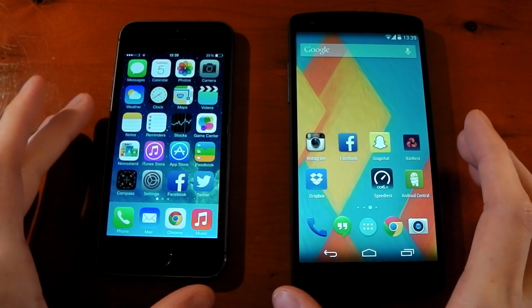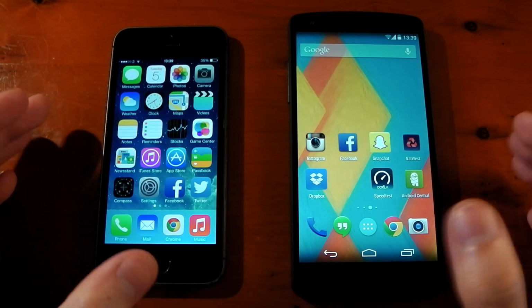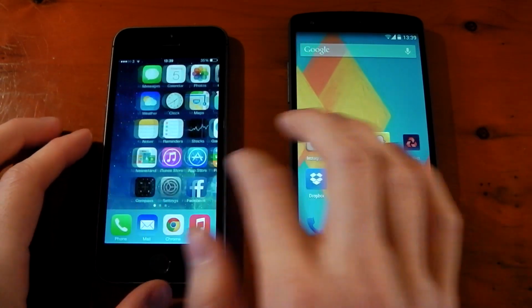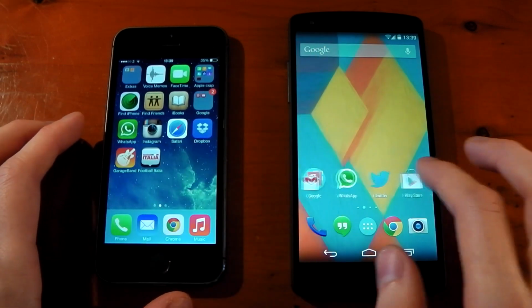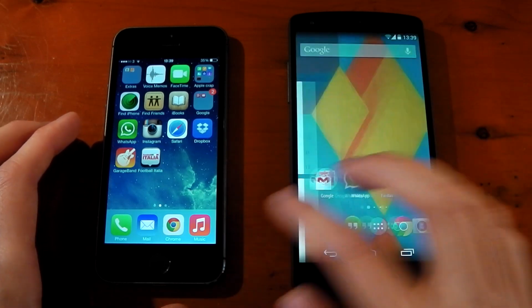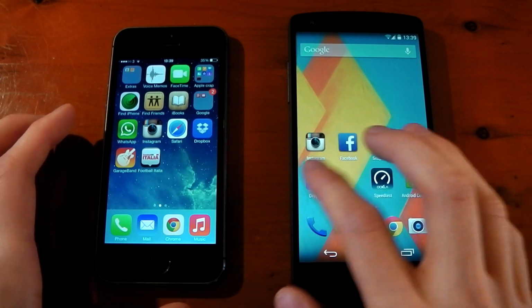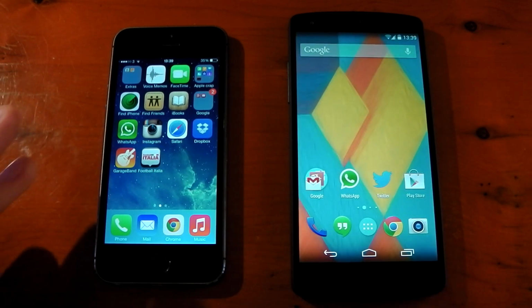I mentioned in the introduction I was going to test general UI performance, but there really isn't much to show you. Both of these devices have epic processors that just aren't going to slow down. Obviously the iPhone never had this problem because there really isn't much going on. It's just rows of apps. But the Nexus 5, yeah, it's buttery smooth. You can see there are no lags in any transitions. It's not going to slow down even if you have widgets or a live wallpaper. It really does just fly. So that's really all I want to mention here because there's not that much to show you.